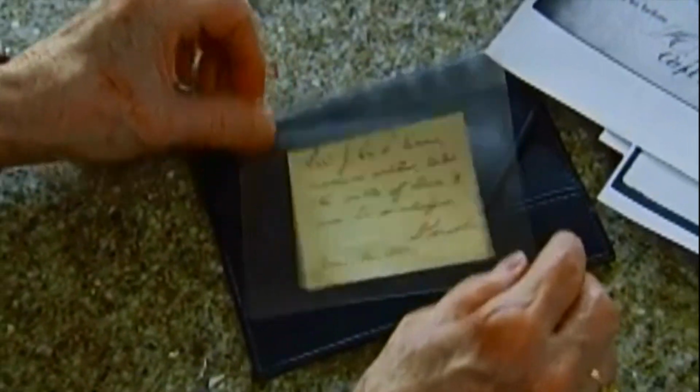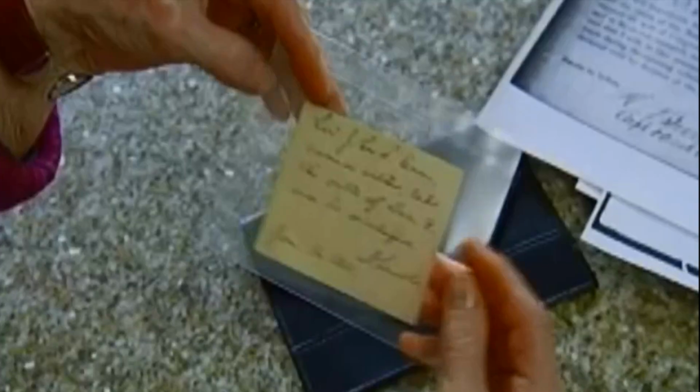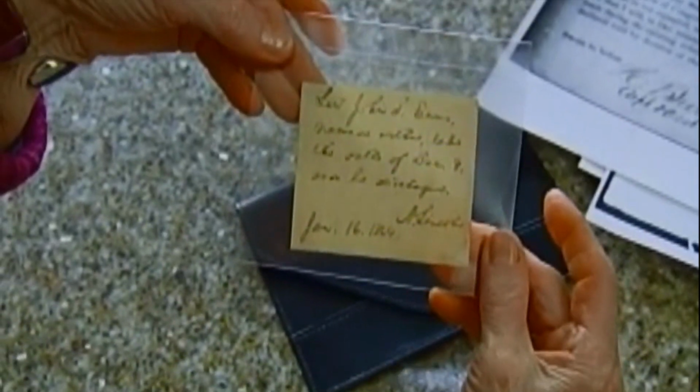Here's another one. Look, it's even smaller than yours. That's a Lincoln signature. Okay. And on the back of it, upside down in this case, yours is sideways, is somebody else's letter. Right. Abraham Lincoln did not suffer from a lack of paper. For us, this little piece of paper will be the most important thing in our collection. This little scrap. Wow. Oh, jeez. Thank you so much.